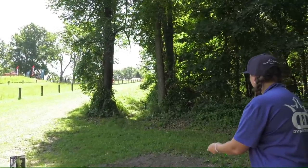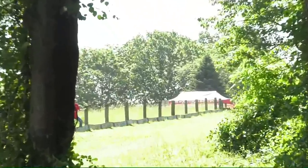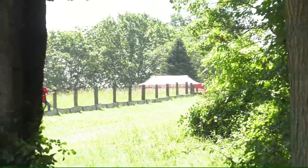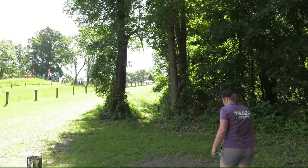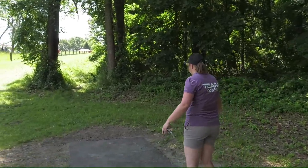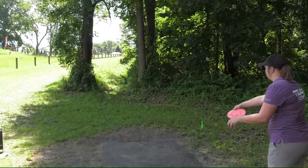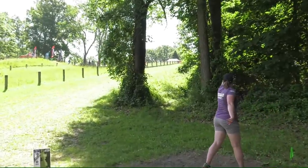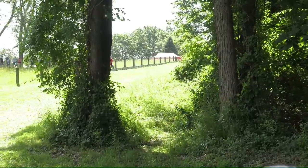Wow. That is kind of where her head is, right there. And it plays far. And that is out of bounds to the left there. You can see the walls. Pretty good shot there. That should be right in the middle of the fairway.